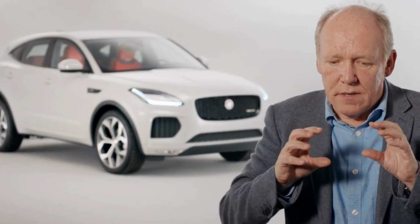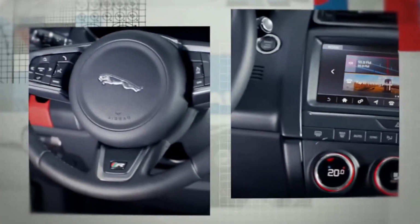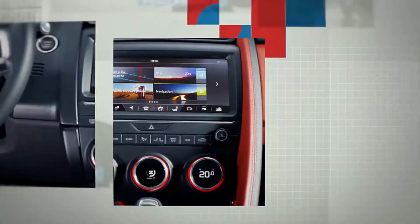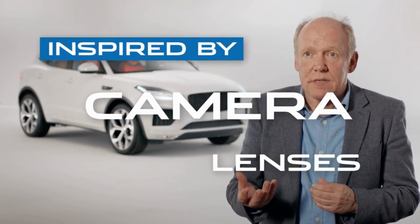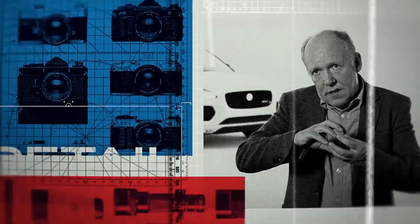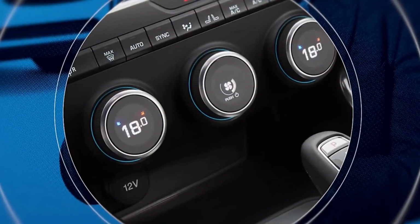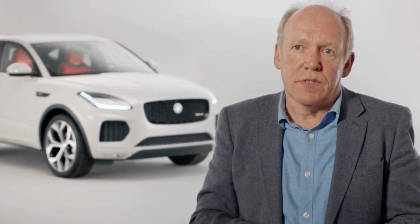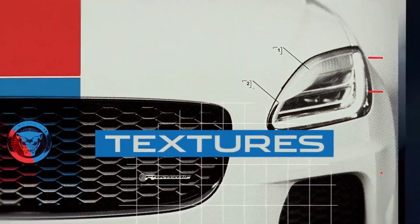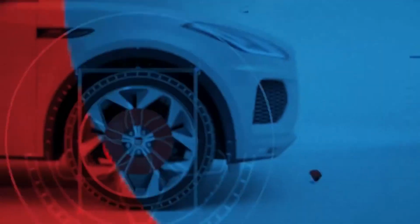The idea of using rotary dials and tactile switches are very important. And we've got these lovely rotary dials in the car that give you the temperature and other functions of the car itself. We're inspired by things like camera lenses. You know, that lovely detail, that haptic feel that you feel when you move it, and the detailing of the texture itself. And that's all designed into the actual rotary dials themselves. And we love the idea of textures and colors. And natural patterns are always worth emulating because by nature of themselves, they're usually beautiful things.